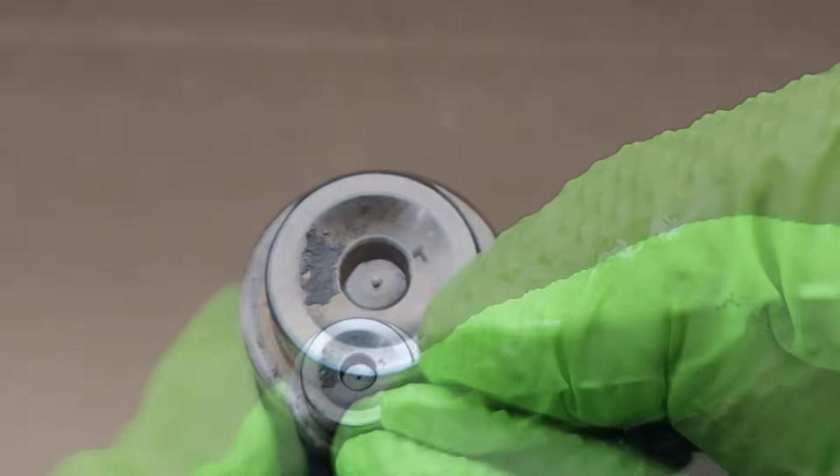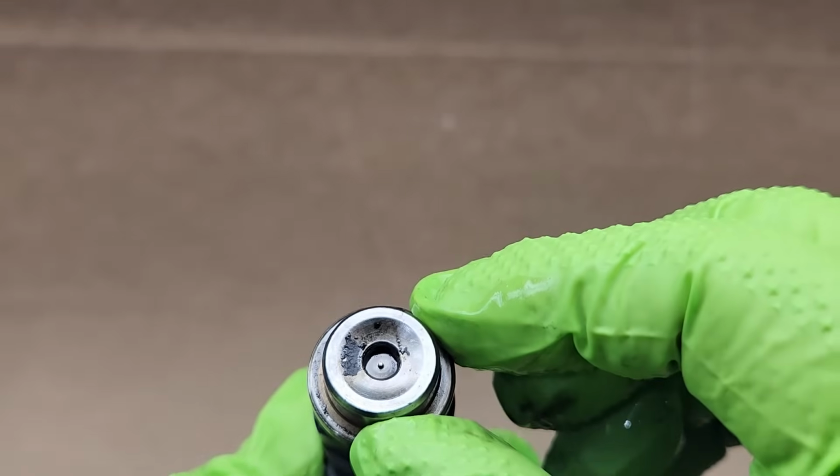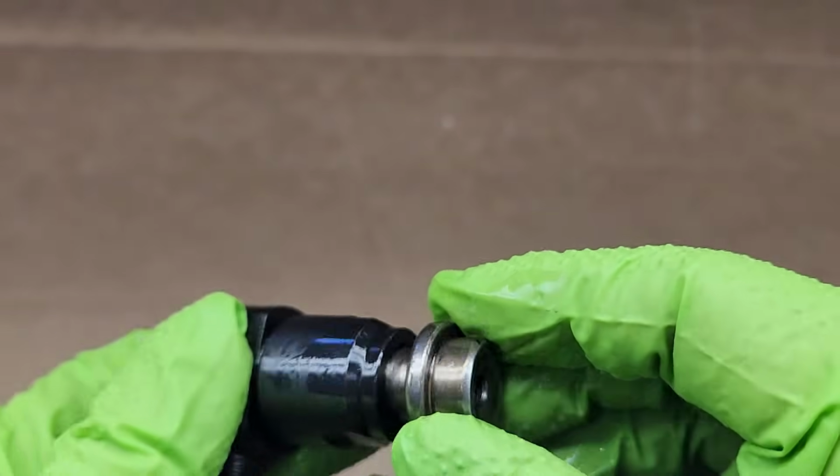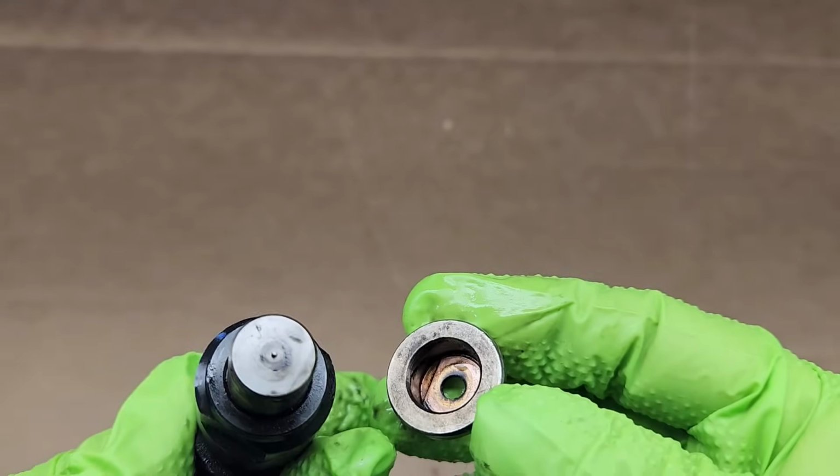Now, unfortunately, I've already cleaned up the huge mountain of carbon that had built up on this heat shield. Actually, I've already tested the engine, and this was the problem. At this point, the engine runs perfect.